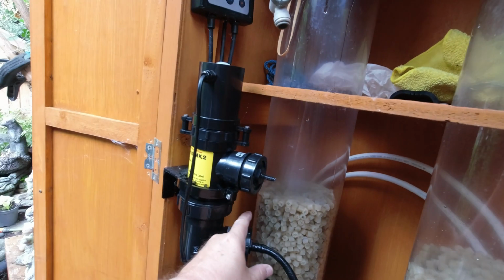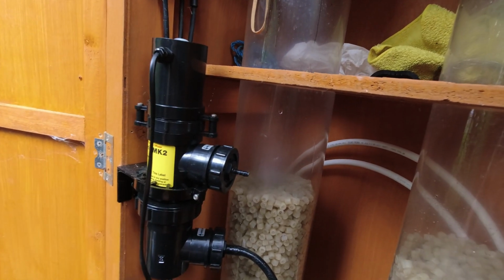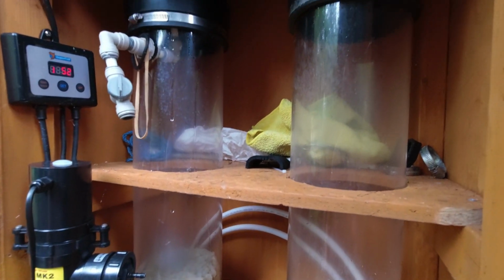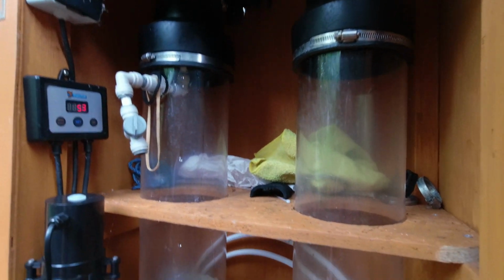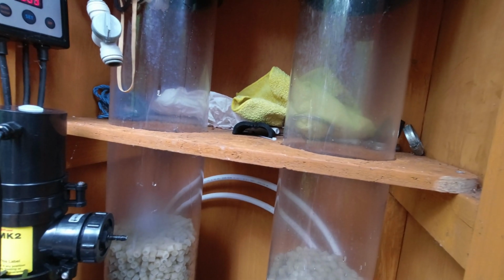Might have a little bit of trouble with this one because of this being here. I might have to take the ozone generator off. It's all switched off at the moment, and we'll go from there. So I'll start doing that and come back to you in a moment once I've got them out.